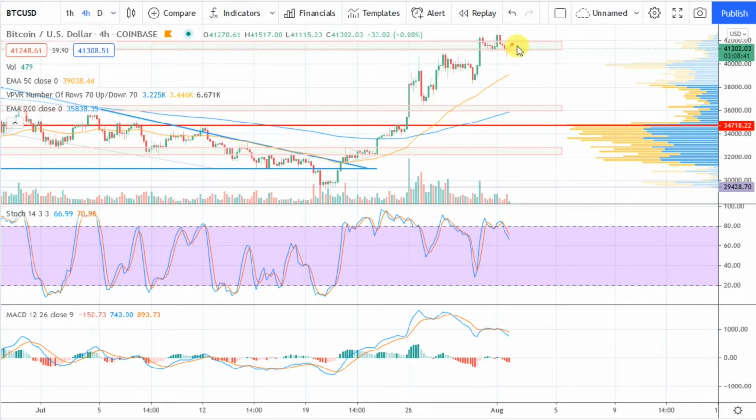But if we creep up and then we fall out of the bottom of the zone, we could look for this 50 EMA at this big volume node sticking out right there at 40,000. Pretty strong one. The next volume node comes in at 39, and then we got this little sucker sticking out right above 36,000, like 36.5, which would put us into the middle resistance support zone.